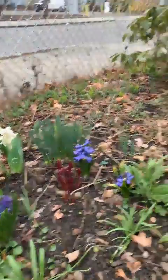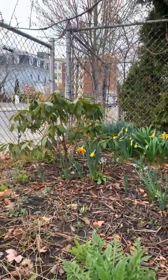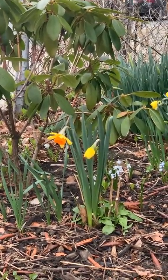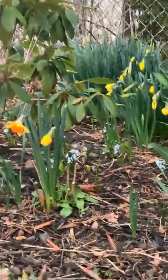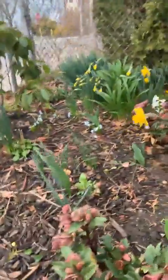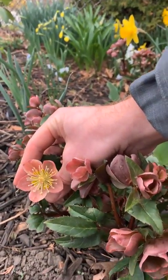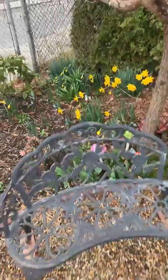I have more hyacinths back here, poppies already coming up, and you can start to see some of the multicolored daffodils there, which is one of the first of the multicolored ones to come out. We'll have all different kinds later in the season. And then more daffodils, and then you can see these gorgeous other hellebores here. I just have to show you, they're so pretty. I love them. They just do so well every year. One of the best spots in the garden.